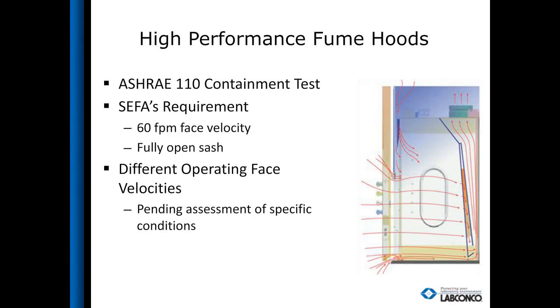The high-performance fume hoods, specifically the hoods that were designed to save money and energy in a laboratory, are defined as a hood that can meet an ASHRAE 110 containment test and must do so with a 60 feet per minute face velocity with the sash all the way open. The majority of North America's safety recommendations require hoods to operate between 60 and 100 feet per minute face velocity. If you're in the state of California, you're required to be at a minimum of 100. So even though you have a high-performance fume hood that can contain, at the numbers we're talking about here, you still have to operate that hood at 100 feet per minute.